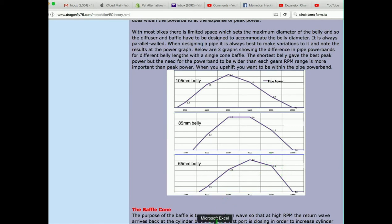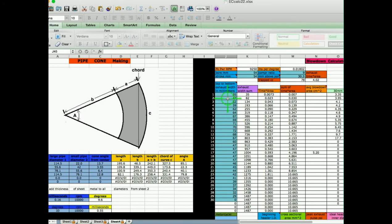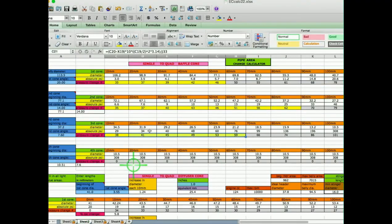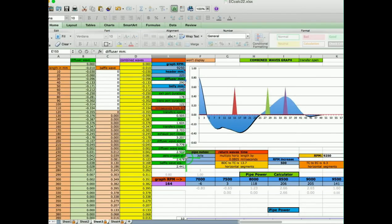So this program is a bit tedious in that you have to measure the exhaust port. You've got to calculate the blowdown area for sheet 1 right here. You have to figure out the angles on the cones. You've got to do all these steps, but it's the only way to do it right. There are automatic programs out there that will say, this is the pipe you need for this request, and they're just giving you ballpark figures. That's all they're doing.